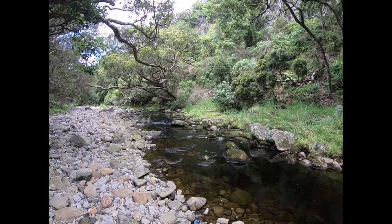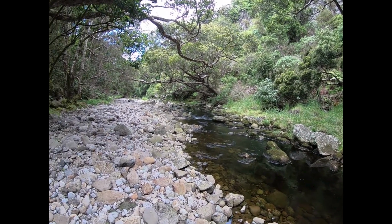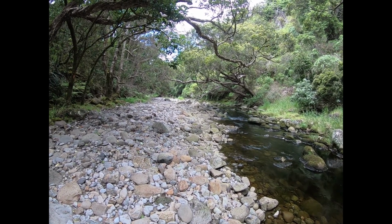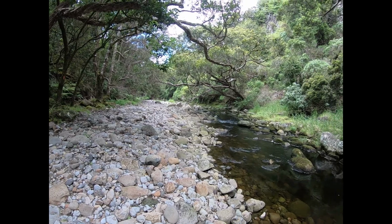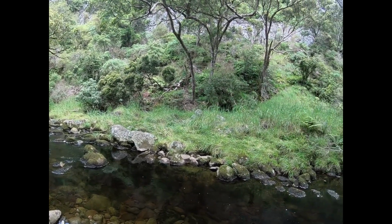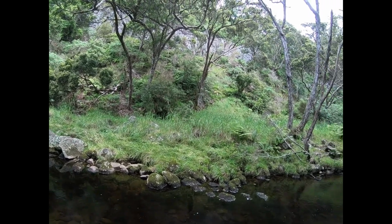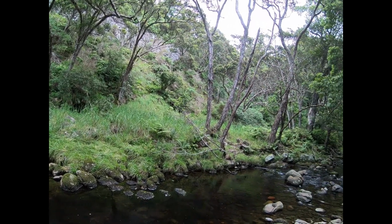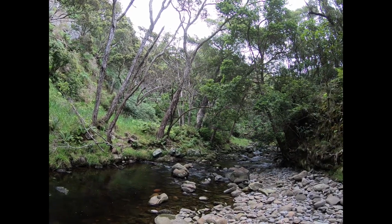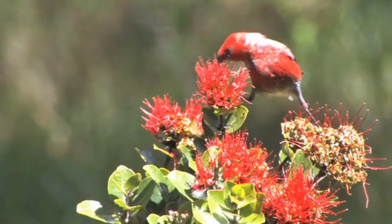And as you can see, as we work our way down the stream, just a gorgeous riverbed that goes gently down the slope. But once again, this is Evie Valley, named many years ago by John Earl, who found the Evie bird, a very rare native bird in this area. I don't see any Evie right now. They're becoming less and less.